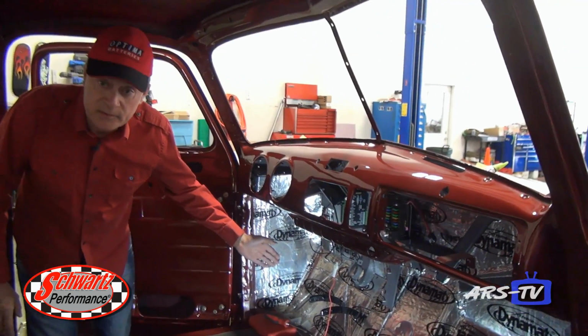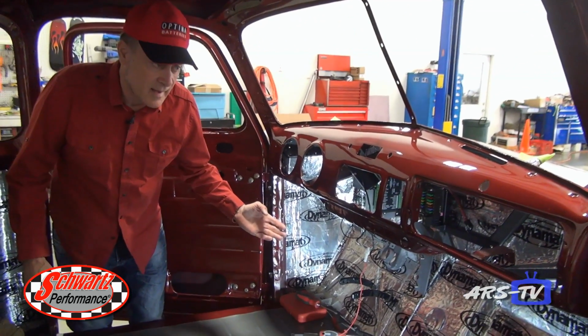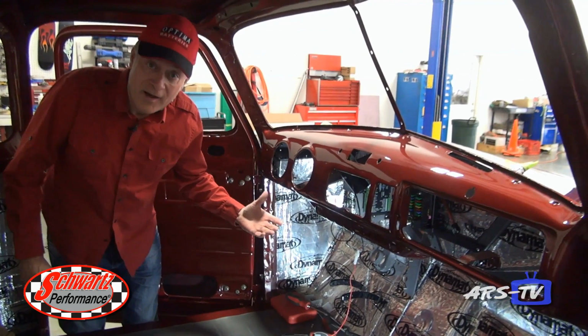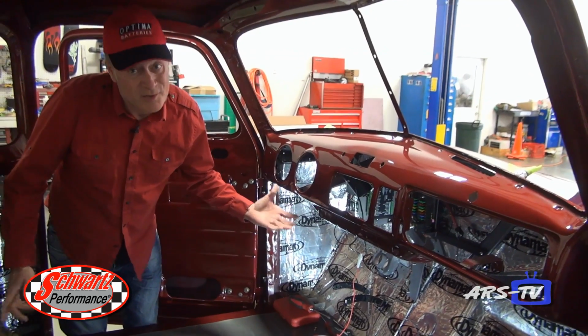As you can see, we put Dynamat throughout the vehicle. We've used other products, but I gotta say that Dynamat has the best adhesive that I've ever used. It doesn't seem to fall off like some other brands that I've tried. So we stick to genuine Dynamat.